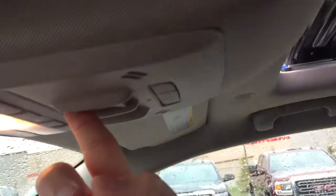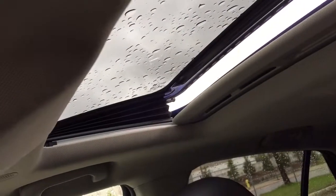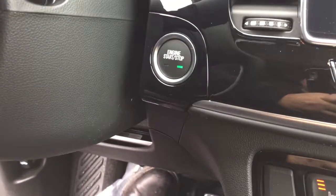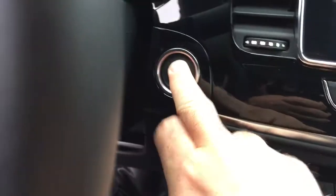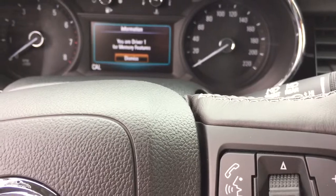There you go. Those buttons are right here within arm's reach of the driver. Very easy to use. There is the tilt operation. And if you don't want the extra light coming in, you can always just pull this closed and keep out that extra light. And we also have a push start ignition. So the engine is currently on. I'm just going to put my foot on the brake. Press this button right here, and the engine has now disengaged.